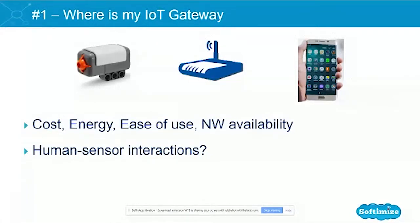Why is this the leading option? Mainly because of cost. We don't need to provide this IoT gateway hardware to the user, because he has the phone. We just tell him to install an application. So the total cost of our IoT solution is the lowest.